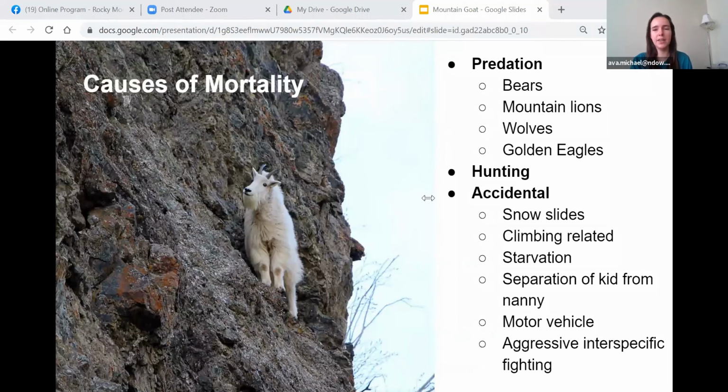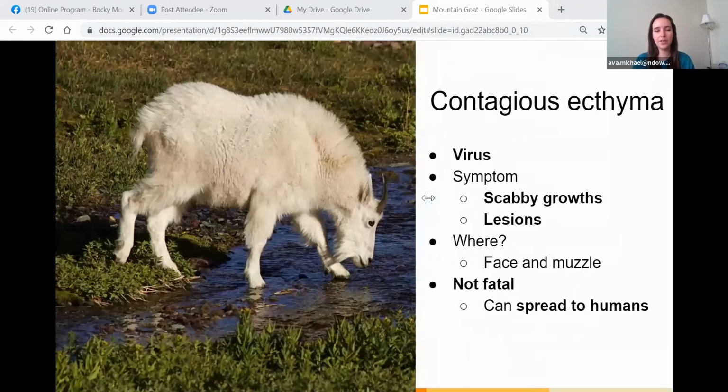So different species might fight these mountain goats and kill them. Mountain lions are known to do this. This is why mountain goats have these sharp, tough horns. It's a great defense mechanism against these predators. All right, another issue that we see with the mountain goats is disease.